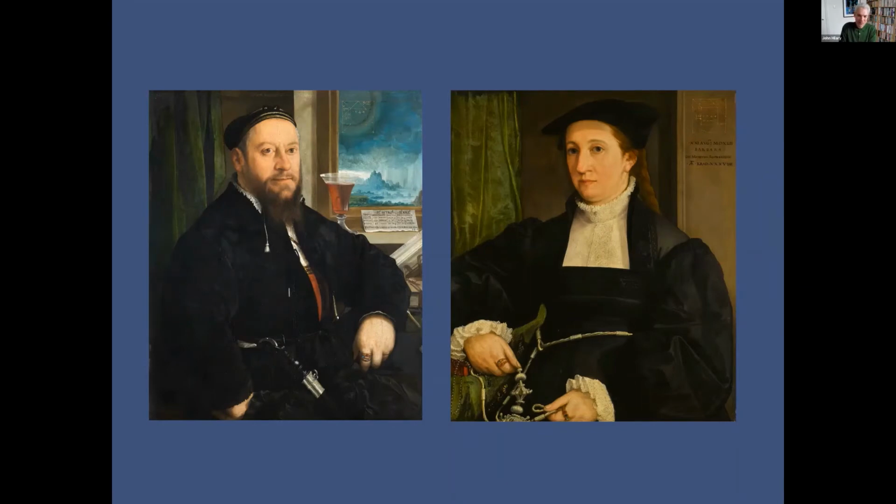Unfortunately, the pair has been split up now. His portrait, Matthias's portrait on the left, is in the Thyssen-Bornemisza Museum in Madrid. Barbara's portrait on the right went up for sale at Sotheby's 4 years ago and fetched just under £800,000. But it's quite nice to think of the German identity of the collectors being reflected in their interest in German painters of the Renaissance, as well as this Amberger pair.